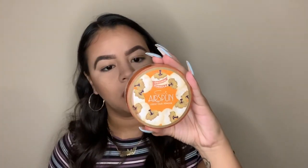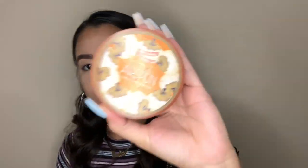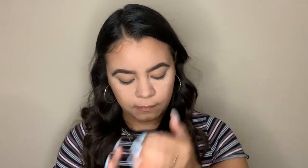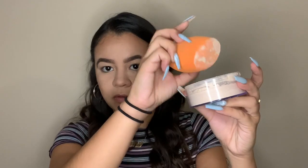Okay, once we're done with that, I'm gonna go ahead and take this Airspun. This is in the color Naturally Neutral, and I'm gonna clean up my contour right here. Okay, and I'll be using this Real Techniques sponge. This sponge right here, the giant one. You can find this one at Ulta. You just like to take the bottom of it. Just dip.